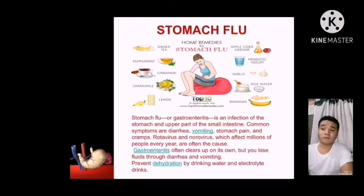Third one is stomach flu. Stomach flu or gastroenteritis is an infection of the stomach and upper part of the small intestine. Common symptoms are diarrhea, vomiting, stomach pain, and cramps. Rotavirus and norovirus, which affect millions of people every year, are often the cause. Gastroenteritis often clears up on its own, but you lose fluid through diarrhea and vomiting. Prevent dehydration by drinking water and electrolyte drinks.